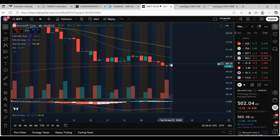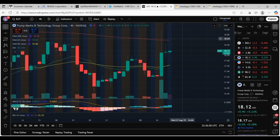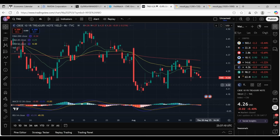And then Microsoft, we're trying to hold support at 502. As long as this holds, we're looking for 506 plus. I think we're looking fantastic. DJT is favoring 18.58. The VIX is looking bearish because every time we keep on pushing, we reject. We need to get back above 16.86 to really break out. If not, we're still favoring downside, which is bullish for the markets.